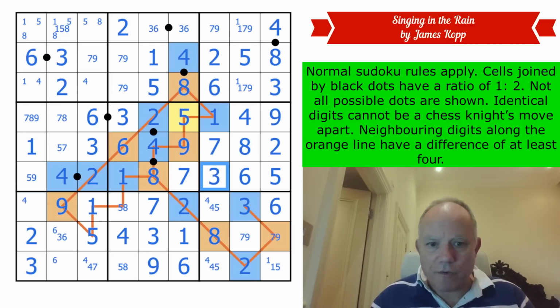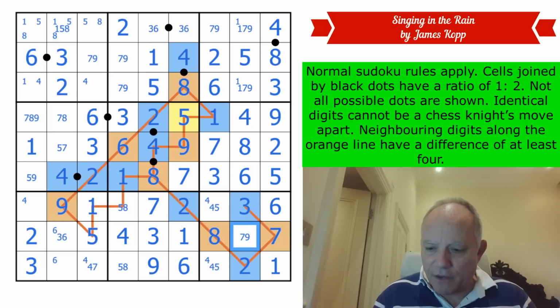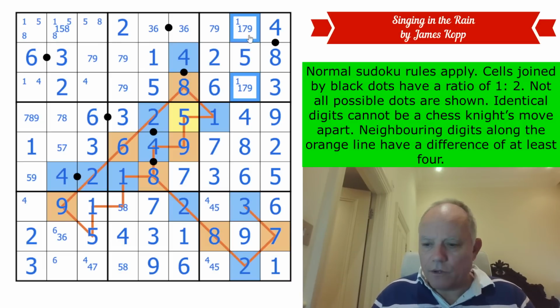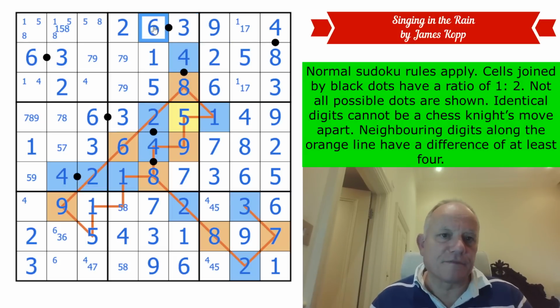Oh, come on, 3 there. This is a 4-5 pair, so that's a 1. 7 and 9 are done. The line works fine. Gosh, we are finishing. I didn't realize we were this close. 9, this has become a 3 because of the knight's move. No, because of Sudoku.